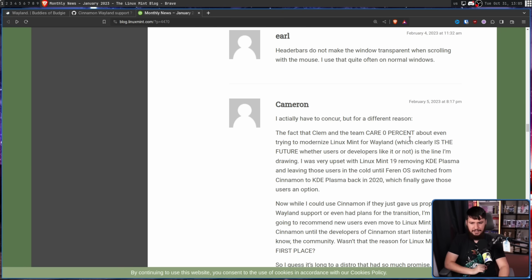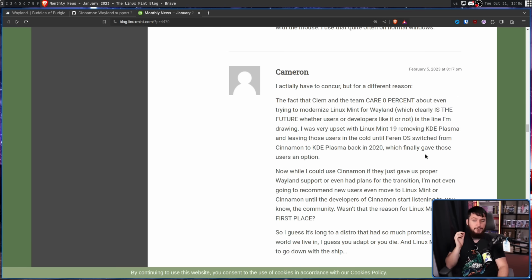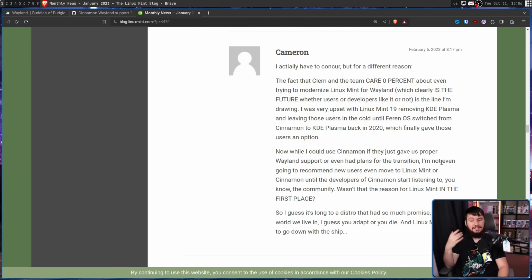I was very upset with Linux Mint 19 removing KDE Plasma and leaving those users in the cold until FerronOS switched from Cinnamon to KDE Plasma back in 2020, which finally gave those users an option. Now, while I could use Cinnamon if they just gave us proper Wayland support or even had plans for the transition, I'm not even going to recommend new users even move to Linux Mint or Cinnamon until the developers of Cinnamon start listening to the community. Wasn't that the reason for Linux Mint in the first place? So I guess it's so long to a distro that had so much promise, but in the world we live in, I guess you adapt or you die, and Linux Mint chose to go down with the ship.